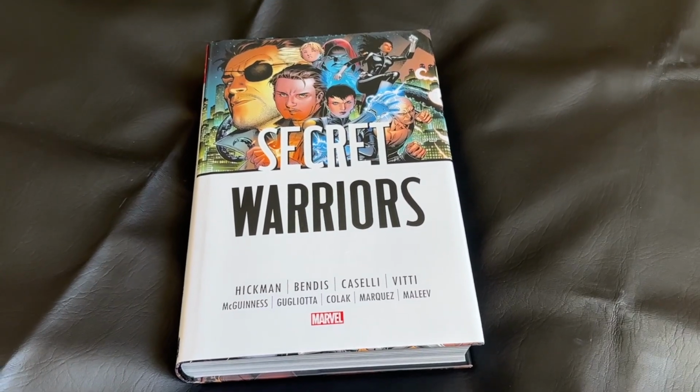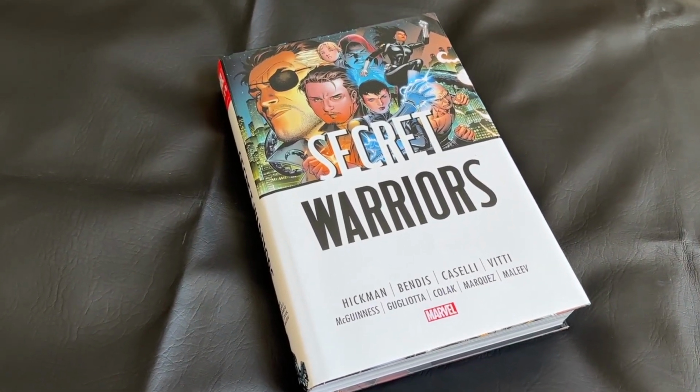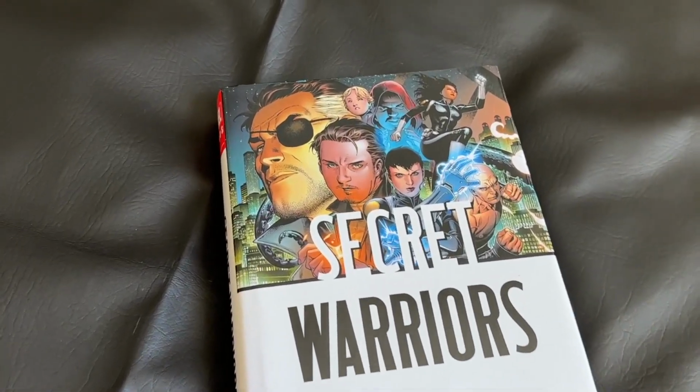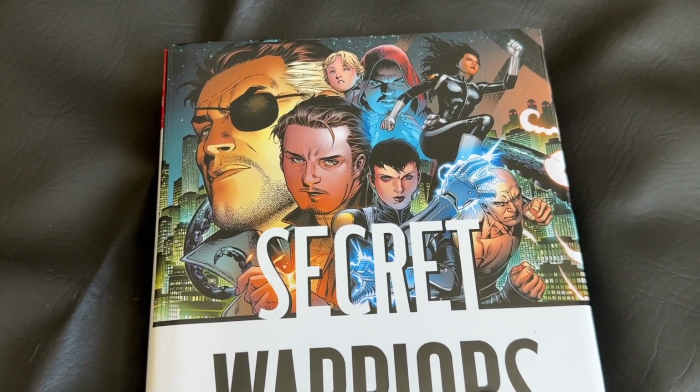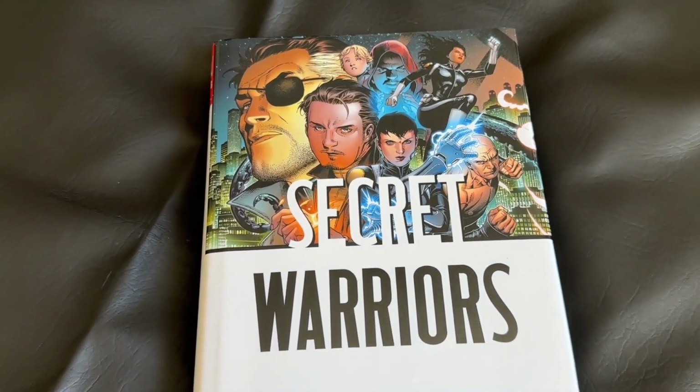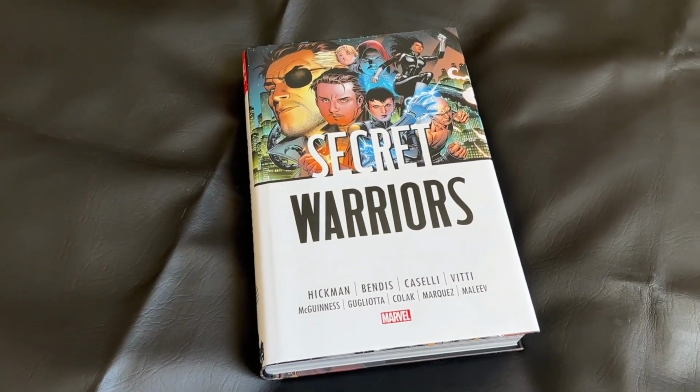This omnibus has issues that were written primarily by Jonathan Hickman, although with some help from Brian Michael Bendis early on. It was illustrated by creators such as Stefano Caselli, Alessandro Vitti, and more. The comics in this volume were first published by Marvel Comics beginning in 2007.